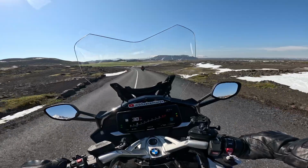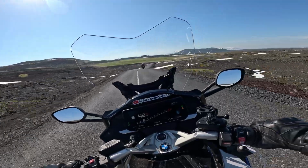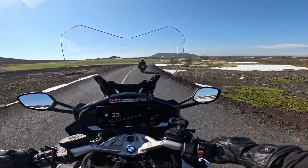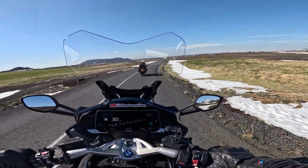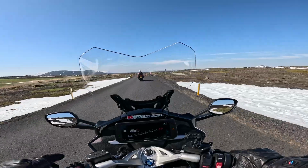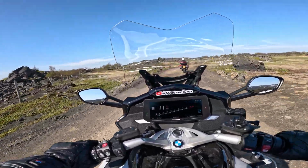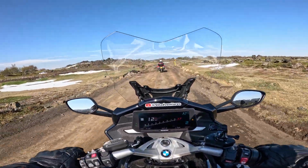This is all the lava field. Once again, these roads are flipping perfect. This is by no means a main road. Yeah, look at that. So we were just on the other side of that lava field last night. Yeah, this is alright. Lemon squeezy.